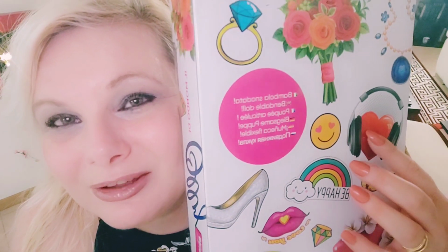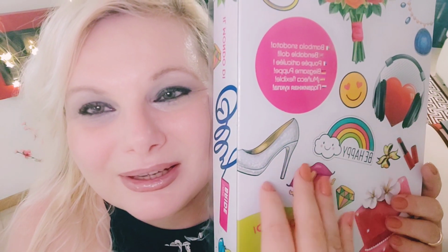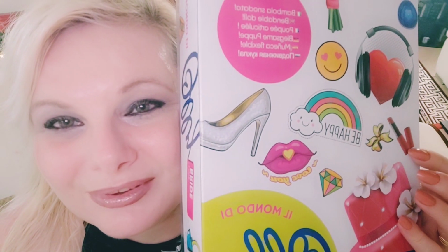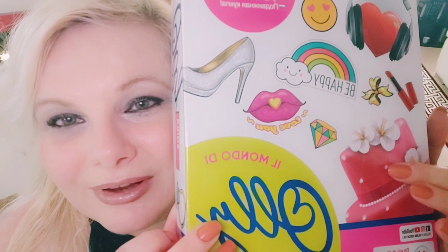Now here we have a diamond ring with a huge diamond. We have a heart that is listening to music. So cute. Have a pump. Very nice shoe. It's little, it's silver, and it seems to be full of glitter. Here we have a diamond lip flower, lipstick. Here is the cake with 1, 2, 3 flowers.